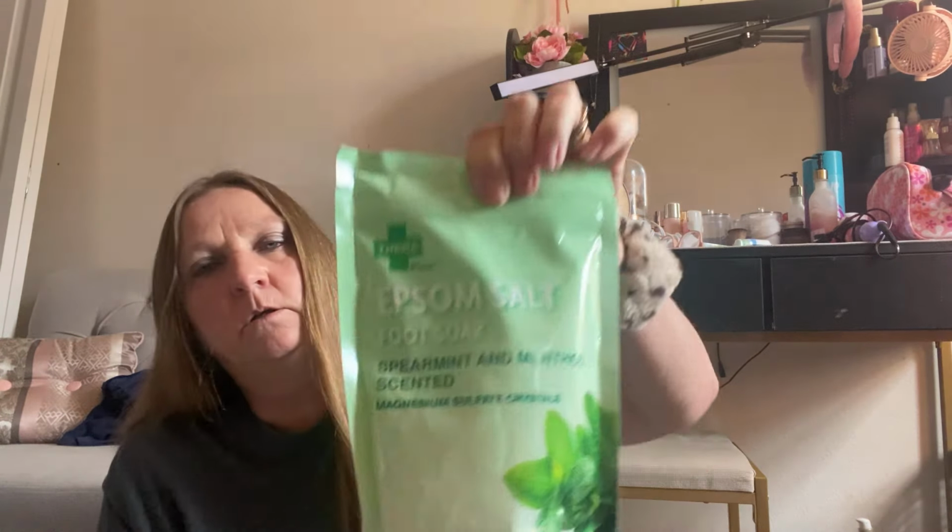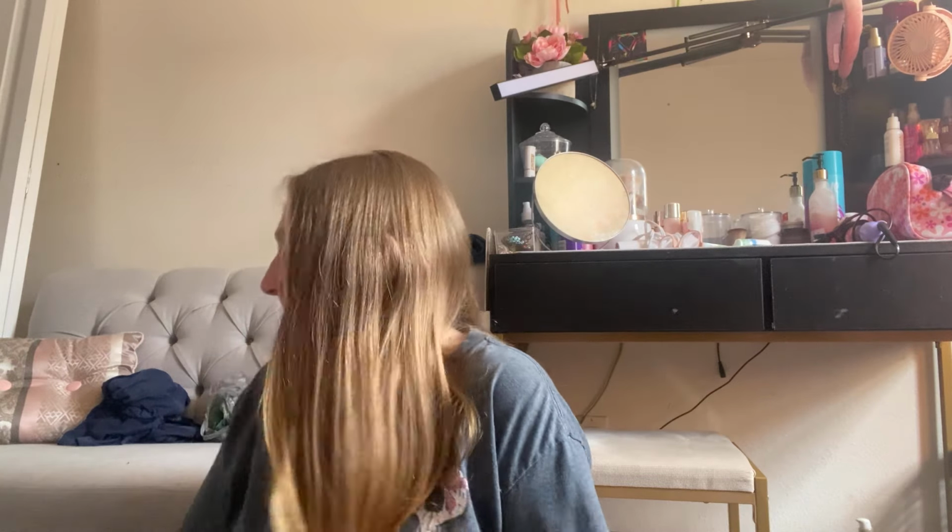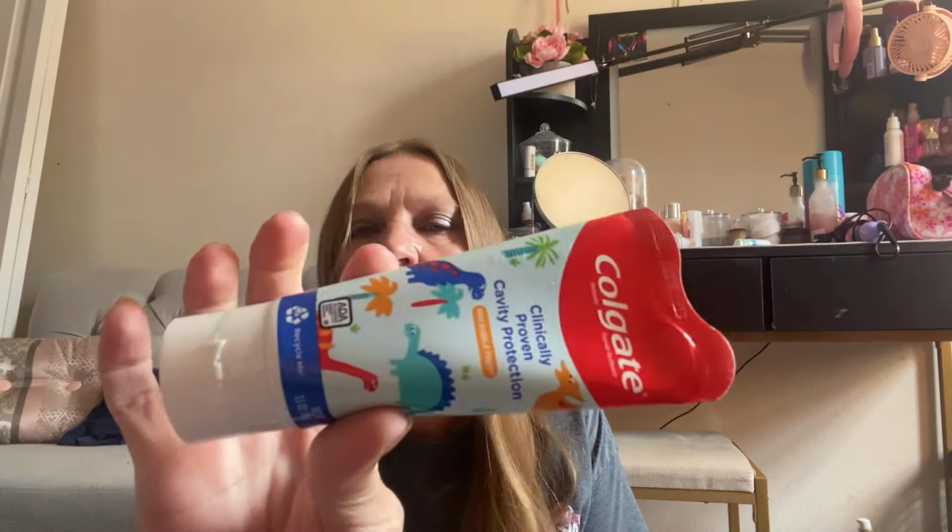And then I got this one, this is spearmint and menthol. And I got the lavender one because I like having my Epsom salt baths before I go to bed. I also got this, I don't have my glasses. Actually I do. This is a mild bubble fruit toothpaste for one of the boys.